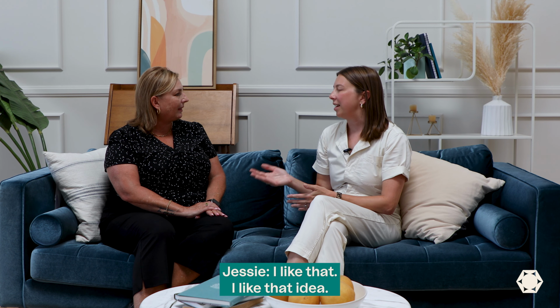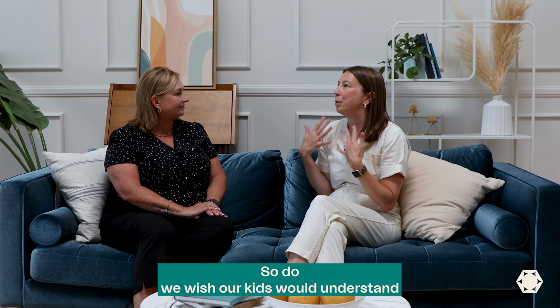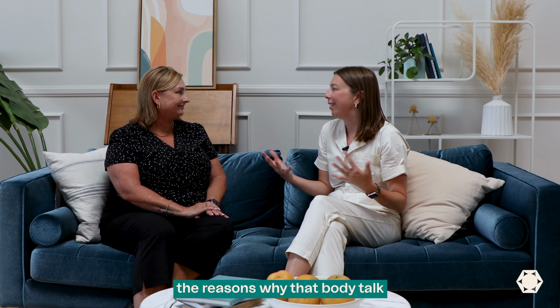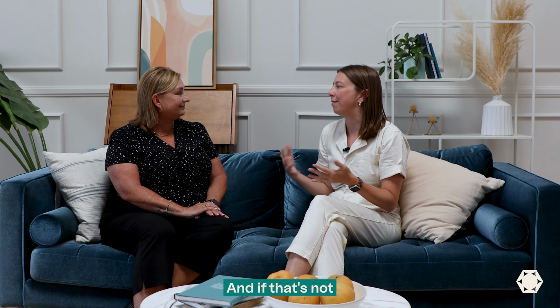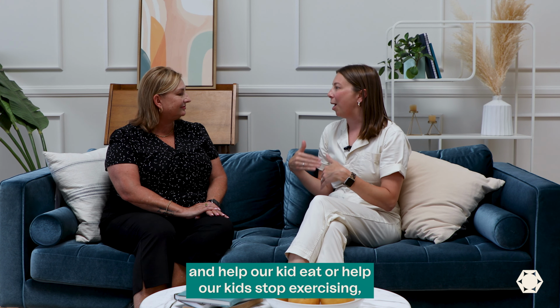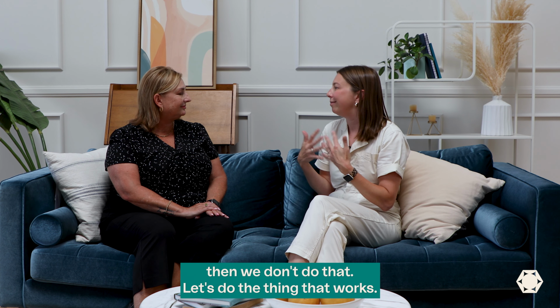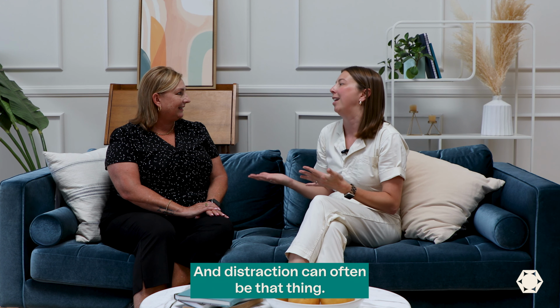I like that idea. It's being effective, right? It's doing what works now. And so do we wish our kids would understand the reasons why that body talk doesn't make sense or how it doesn't match reality? Of course. And if that's not what's going to work to bring those emotions down and help our kid eat or help our kid stop exercising, then we don't do that. Let's do the thing that works. And distraction can often be that thing early on.